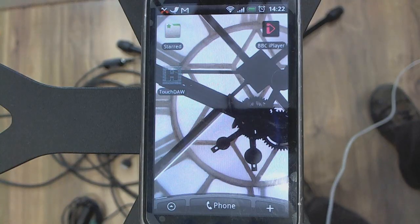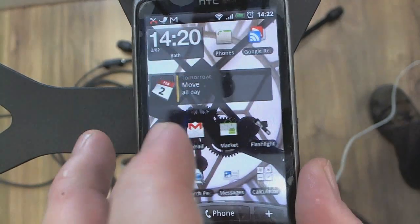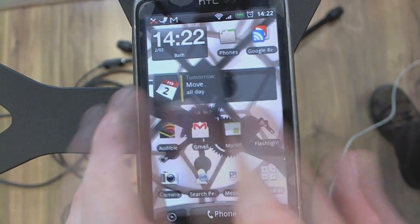Okay, but now this is a bit of a milestone for Sonic Touch. This is our first ever Android app review, and it's something called TouchDAW by, who is it, Gaz? I keep forgetting. Humatic. I've got a mental block about it. And it's running here on my trusty HTC Desire, which is quite long in the tooth. In fact, there you can see that it says move all day tomorrow. So that's in fact what we're going to be doing.